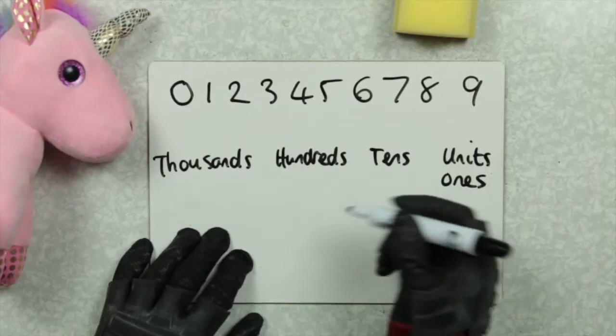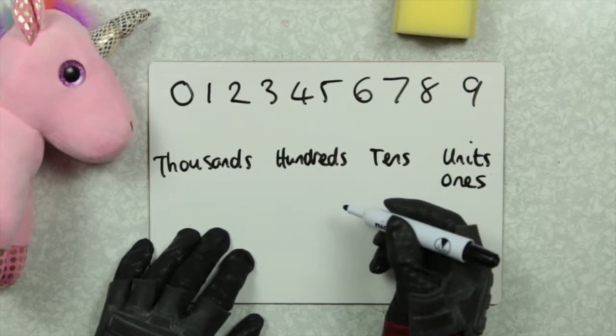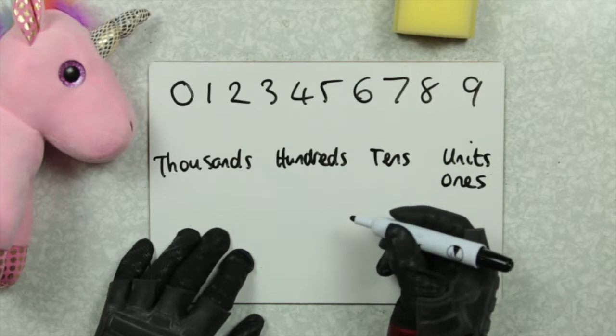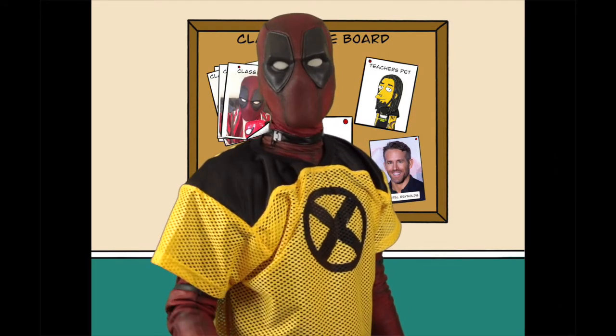Okay, so today we're going to talk about place value, and also how we multiply and divide by 10 and 100. Why is this important? Well, we need to make sure our zeros and our decimal points are in the right place. And trust me, you don't want a decimal point in the wrong place. It really stings and leaves a little bit of a scar.